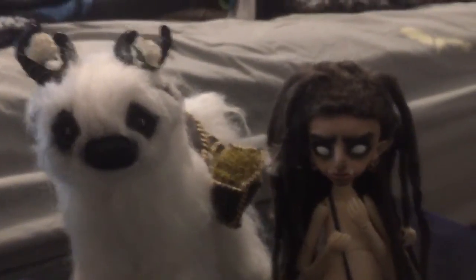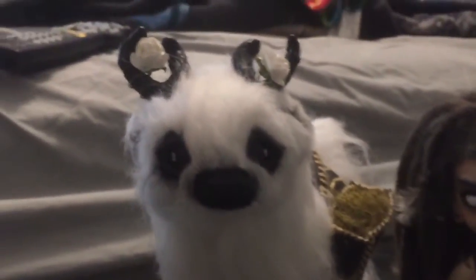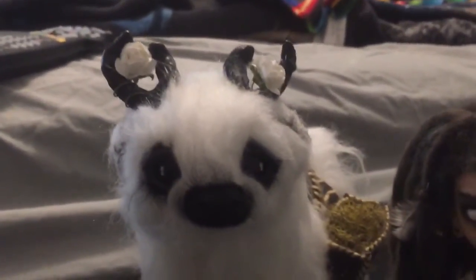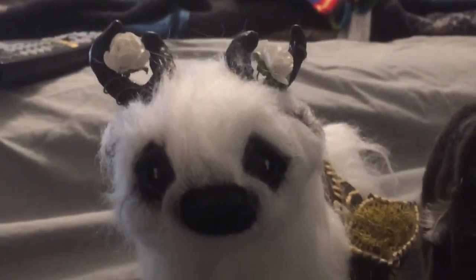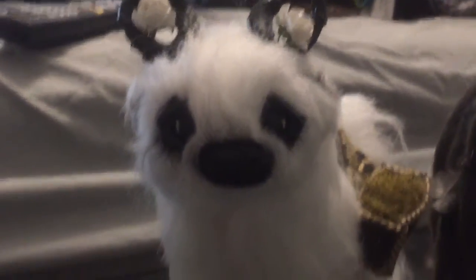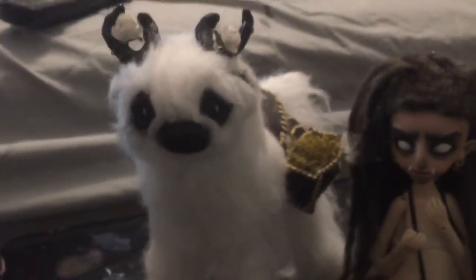So yeah, I think he's gonna fit well with George. Yeah, I'm just really excited. He's so super cute. I don't think I've received anything quite this cute in the mail before. I love deer and I love sloths, and so putting one together apparently makes a really adorable little animal.